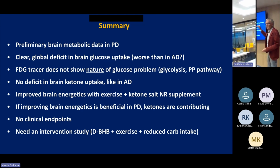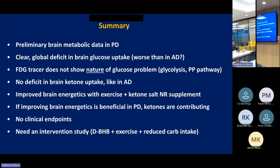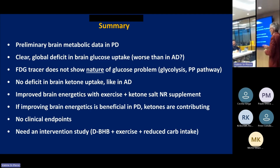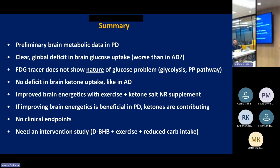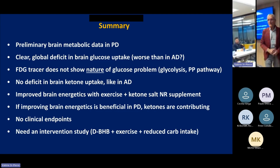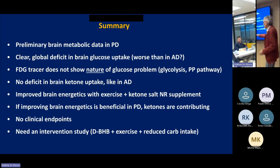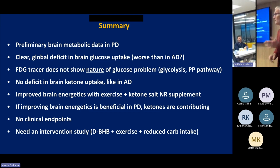We don't know the nature of the problem. Is it in glycolysis? Is it in the TCA cycle? FDG isn't able to tell you that. But the good news is that there doesn't seem to be a problem in the capacity of the brain to use ketones. We can improve that capacity with exercise and ketone salt. So if improving energetics is beneficial clinically in Parkinson's disease, it's probably because ketones are involved in correcting the brain energy gap. We need clinical endpoints, so we need to do a new study with 3 components: the ketone supplement, exercise, and reduced carb intake.